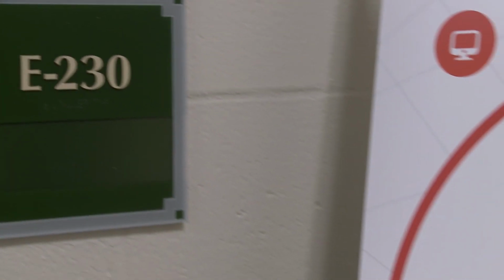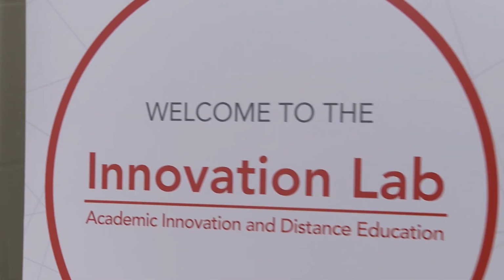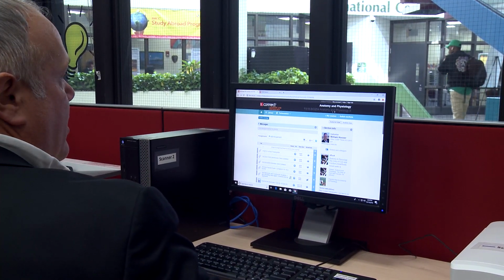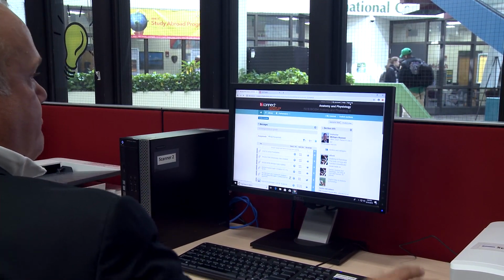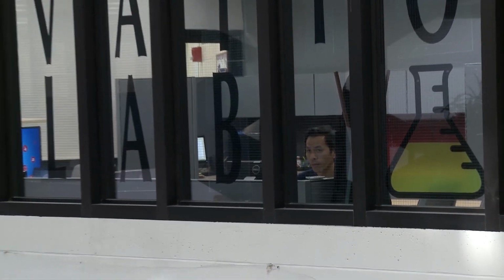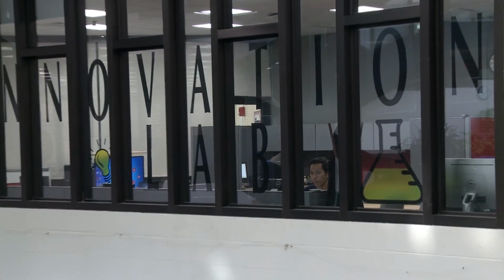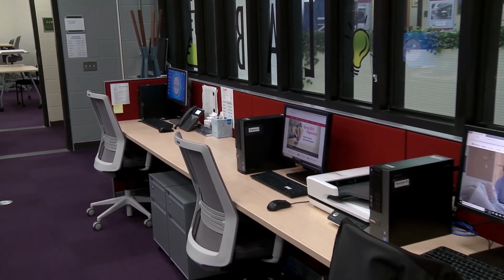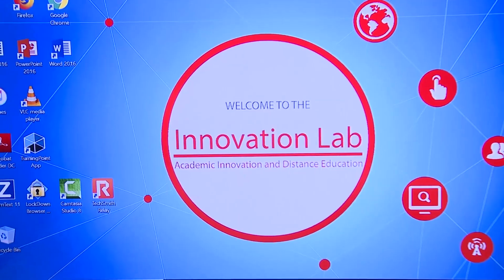So the Innovation Lab here at Bunker Hill is meant to be a resource for faculty, students, and staff to think about ways to innovate their approaches to learning. It's meant to encourage experimentation, thinking outside the box. So the space is designed to encourage that kind of experimentation and collaborative approaches to brainstorming and learning. So we have equipment that helps to put in practice the theories that support innovation.